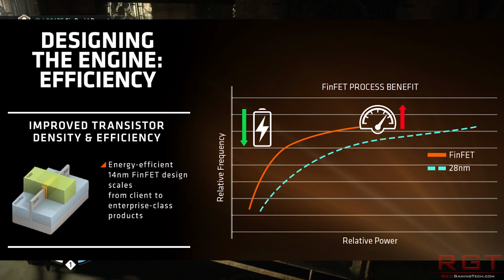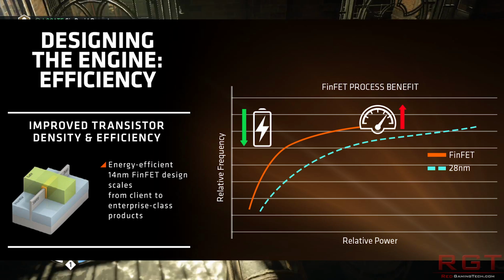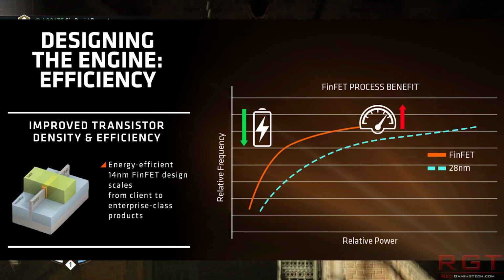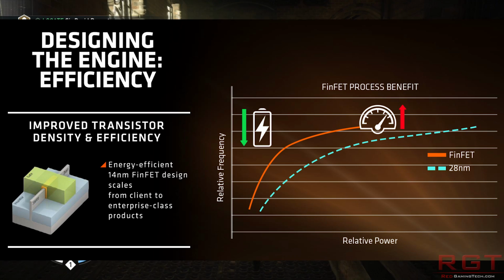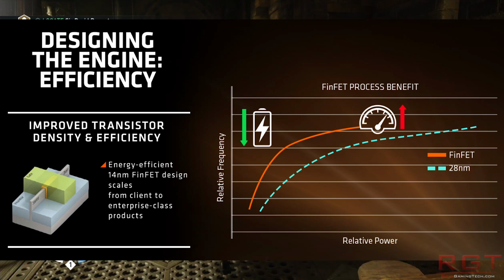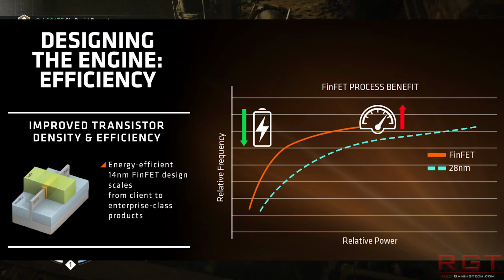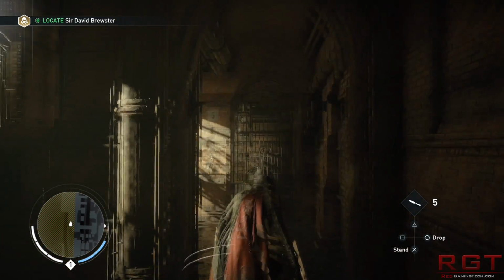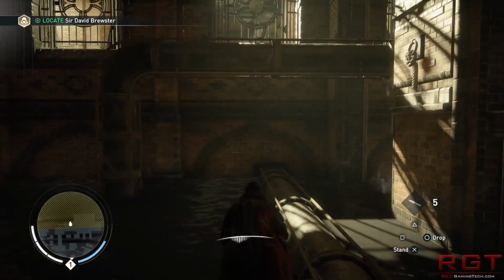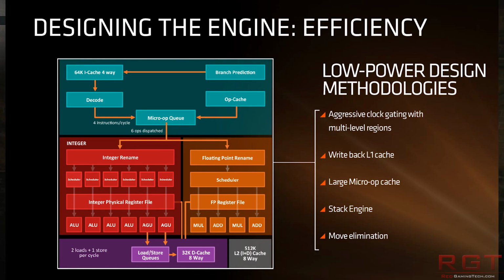Bear in mind, Zen is not just a case of, oh, okay, it's for desktop. It's for a multitude of different usage scenarios, whether it's servers, whether it's low power devices, whether it's for the desktop, and AMD have to market the processor based upon this. Now, one of the ways they've done this, and we don't have all of them by any stretch of the imagination, is that they have utilized the MicroOp cache, which once again reduces the power of the CPU because of the inherent caching.